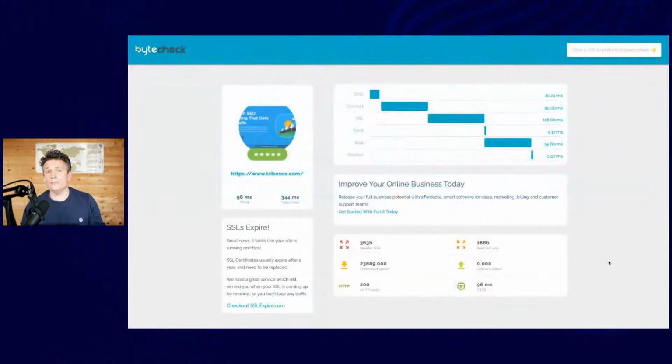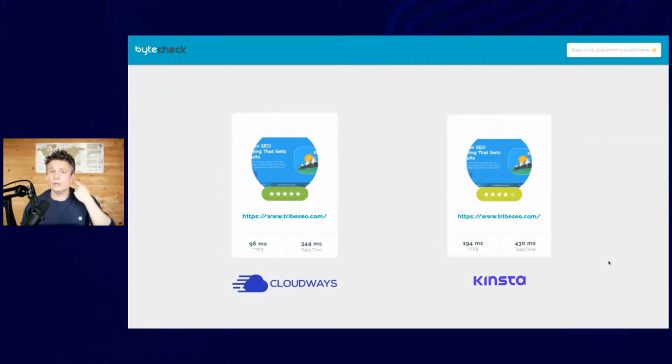So when I ran our website through bytecheck.com, what I found, and this was really interesting, was that our time to first byte with the exact same website on our previous web host was 96 milliseconds. And that gave us 5 stars on this tool. When we were with Kinsta, which is a premium WordPress hosting tool known for speed, we got 194 milliseconds. So it was about twice as fast in terms of time to first byte.